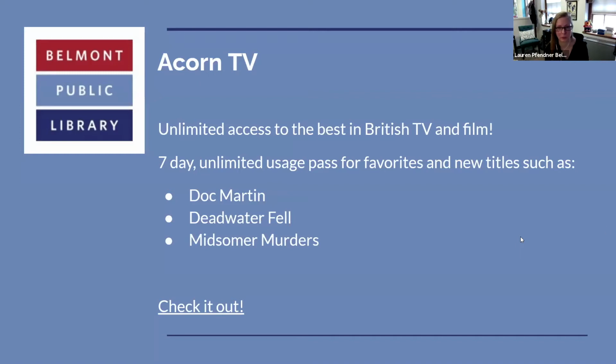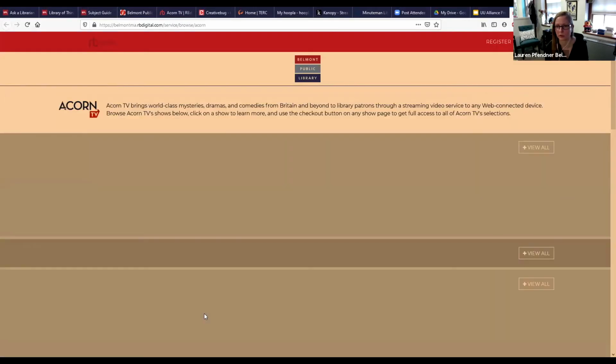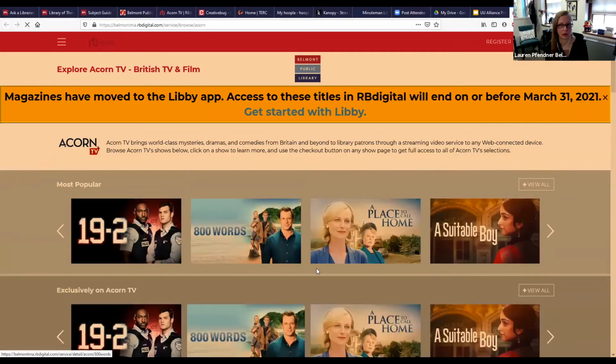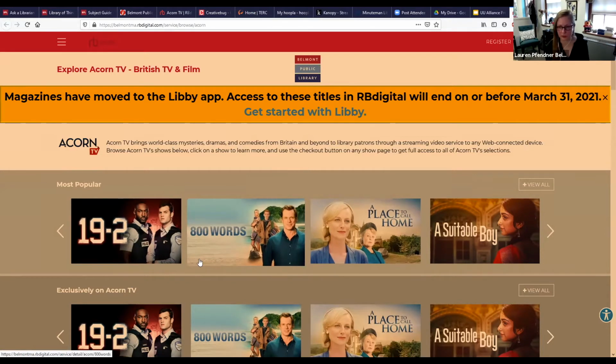So basically, I'm just going to go in and check it out. Can everybody see the screen that says RB Digital now? Okay, cool. It is going to ask me to log in. It's got an interesting platform because there is a paid-for version for Acorn TV, but when you log in through the library website, and it's on the subject guide, which I'll show you in a minute too, you'll be able to see a bunch of options.